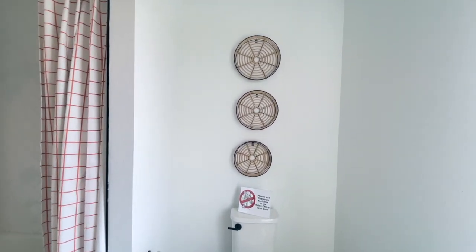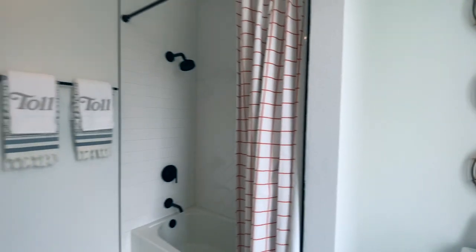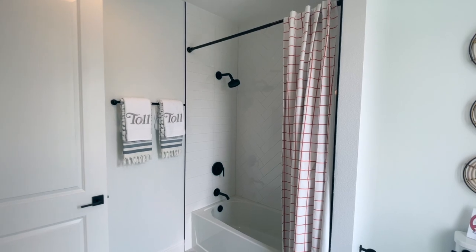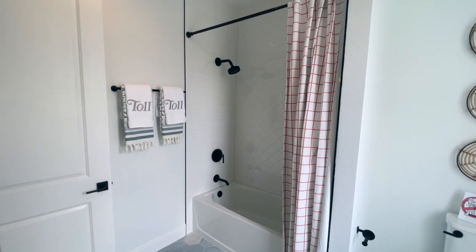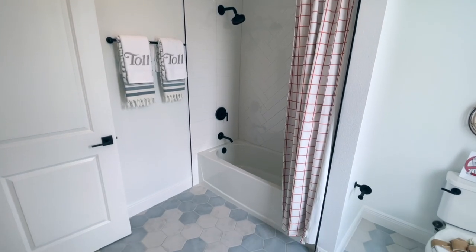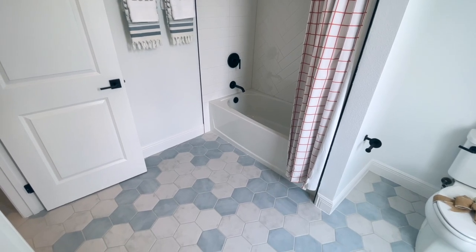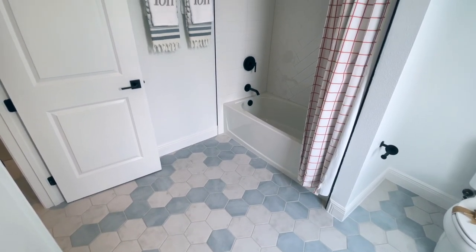And of course you have your another window here for natural lighting. Then you have your tub with the tile, herringbone tile all the way up. And I do love how they did the octagon-shaped tiles here with mismatched colors. Very nice.